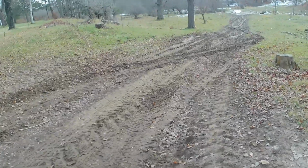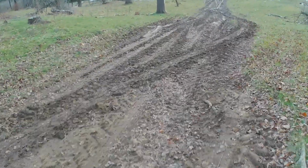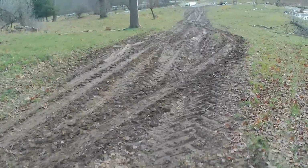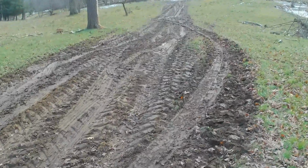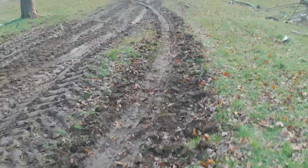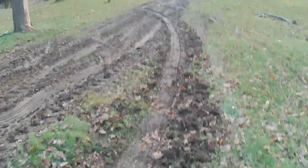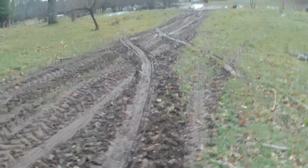So one issue we are running into is this hill. With the weather being so warm, it's now starting to thaw out and turn to slop, and we're just spinning. So we gotta come way off to the side here now and lighten the loads and stuff like that. So we'll see how it goes.